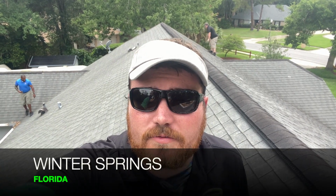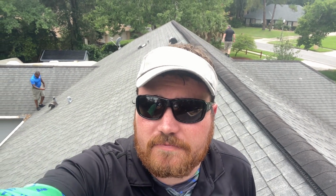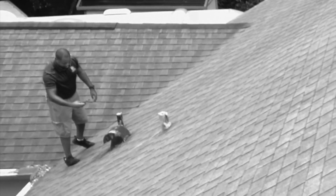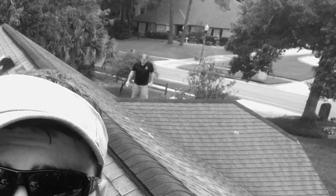We're back out here in Winter Springs, up on a roof for our inspector meeting. As you can see, we've got two adjusters working together to go ahead and knock out this inspection. So far it's going good. Looks like they're agreeing with some of the hail impacts that we found up here. I'll go ahead and show you what they're finding.